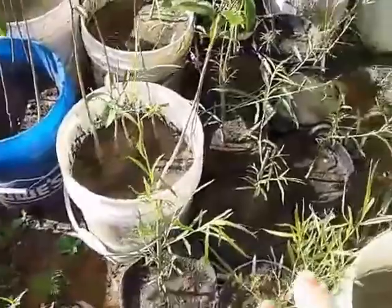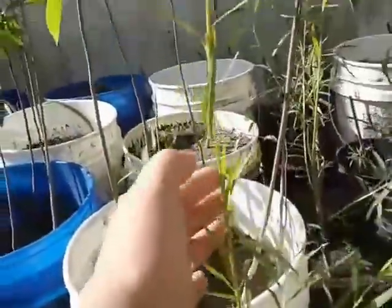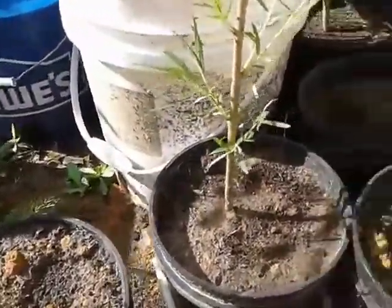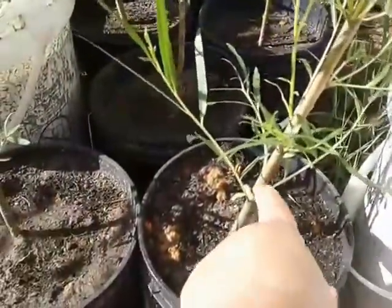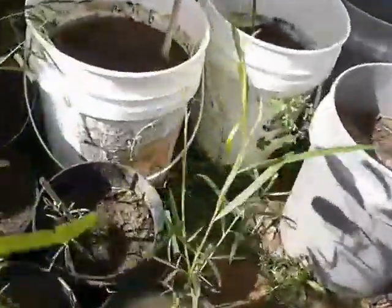The sandbar willows, this one's recovering, but you can see where it had kind of turned yellow when I repotted them. So they did have some effect, but they didn't turn yellow for a couple of days. Hopefully they'll recover. We had a really good rain last night. Looks like something's been eaten on that.